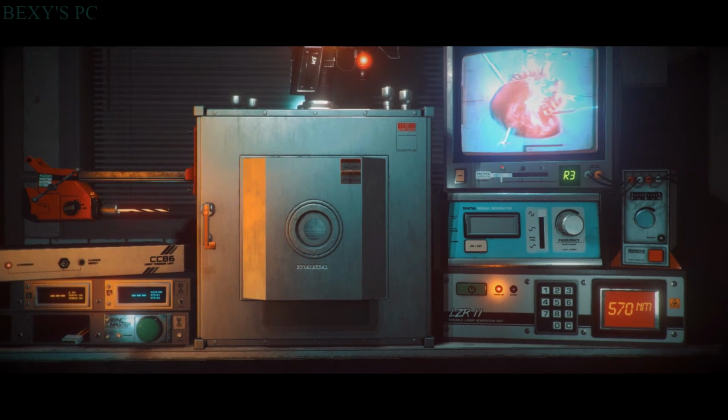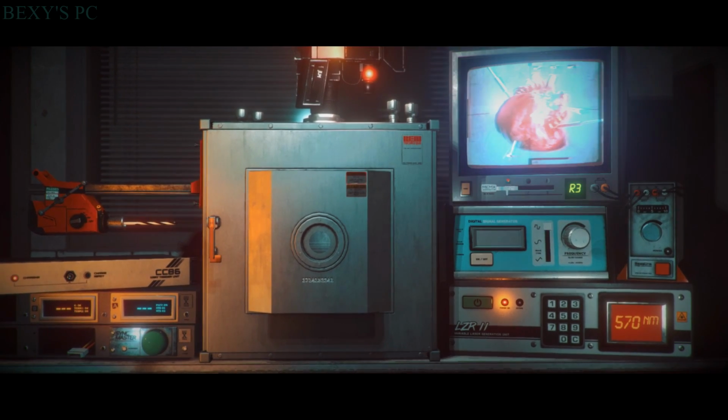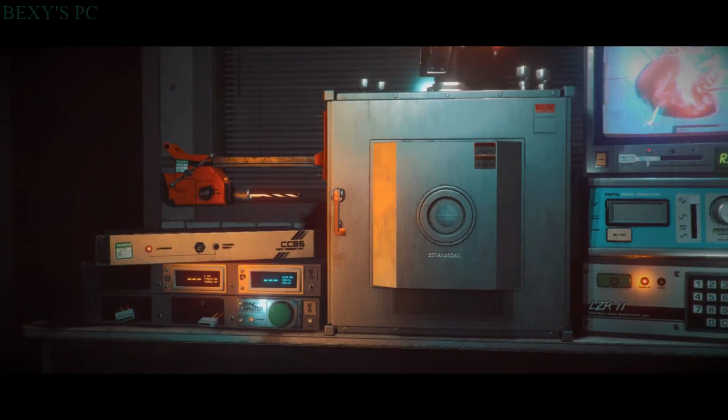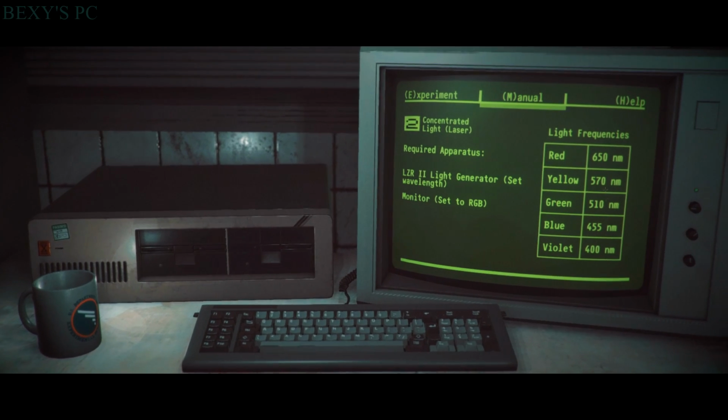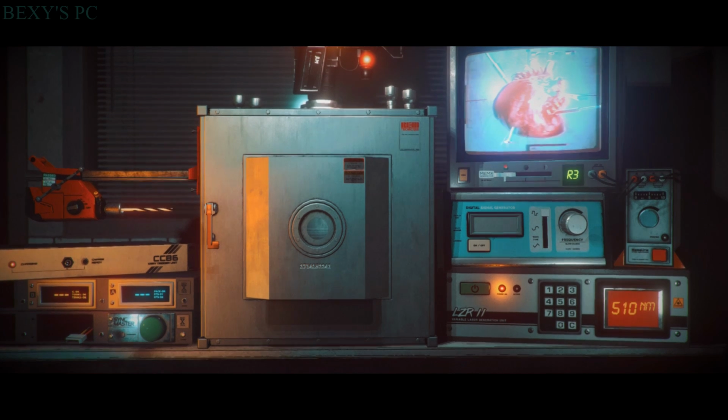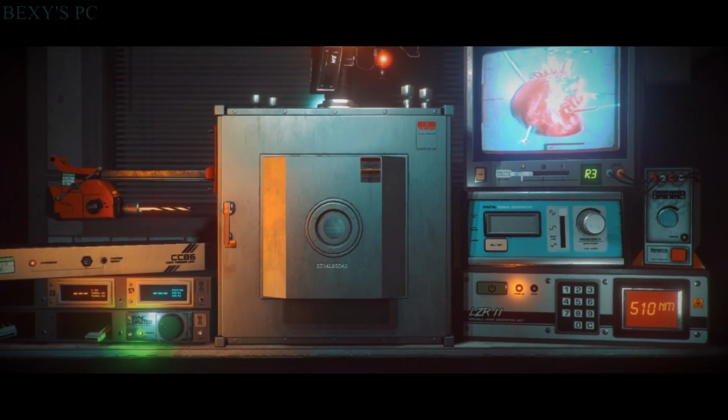No? Okay, so we put in 570 and nothing appears to have happened. So we'll go back. Was it 570 was right? Well, so the next one's 510, so we'll give 510 a go. Oh, now we've got the flashy light again.